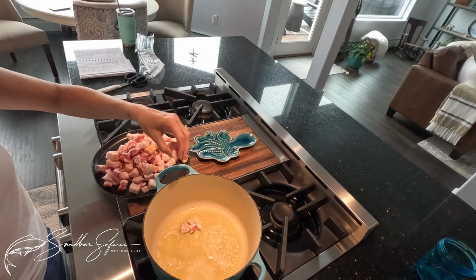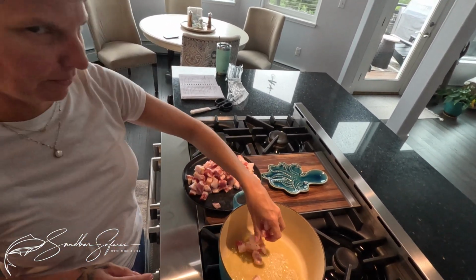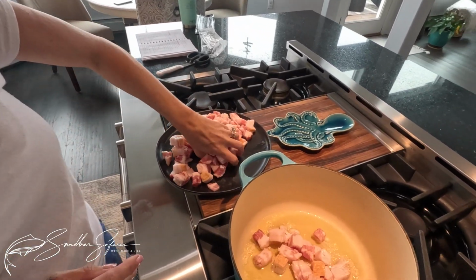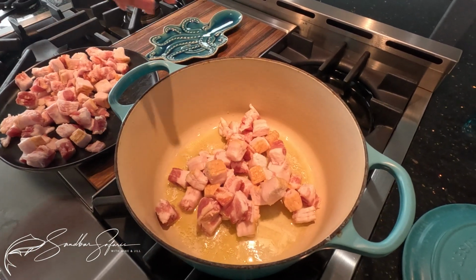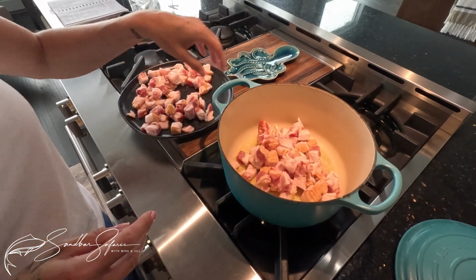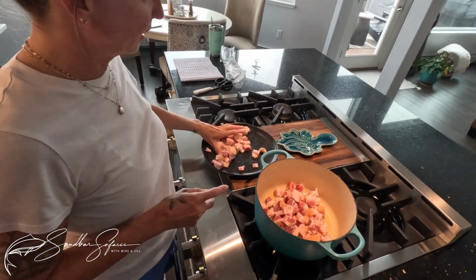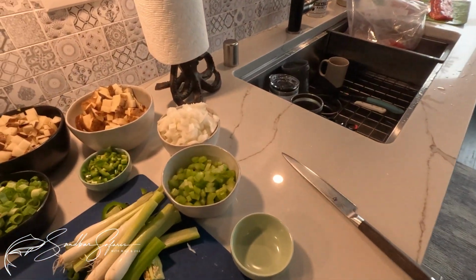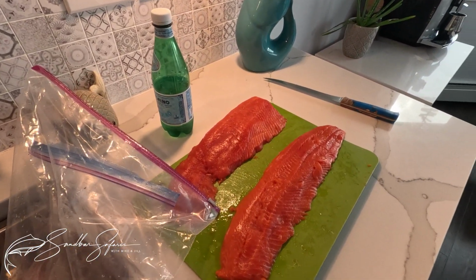What are you doing now? Putting in the diced bacon. Fry up the bacon, then remove it from the pan and start with the veggies. Is that butter in there? Yes, quarter cup. And you're going in there with all the bacon. Yeah, probably a little extra bacon, but can't go wrong with bacon. I like how much bacon that is compared to how many veggies this is. But we do have the star of the show, salmon.